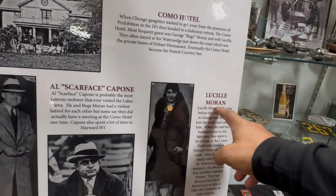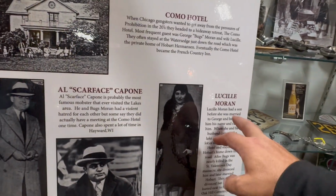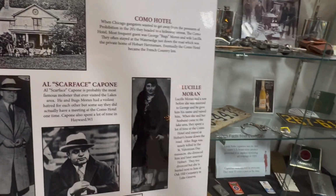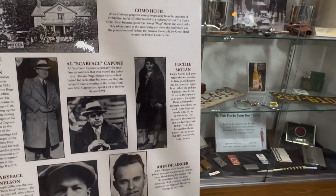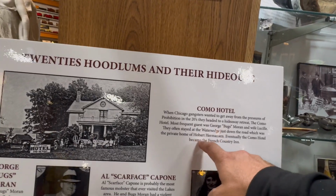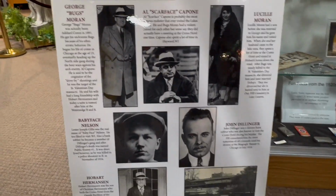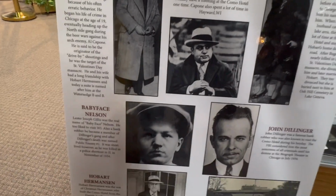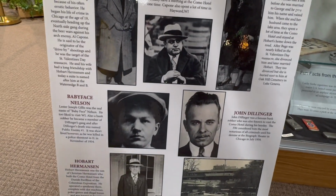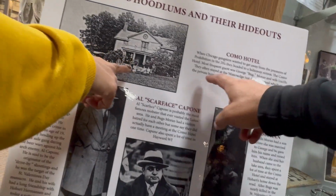So Bugs Moran's ex-wife, after the Valentine's Day massacre, married a guy, but he's not mentioned on here. Does it mention him? Oh, Hobart Harmison. That's Dillinger? Yeah. So Babyface Nelson came up here. He does look like baby face. He stayed at the hotel that was owned by Lucille and Hobart.